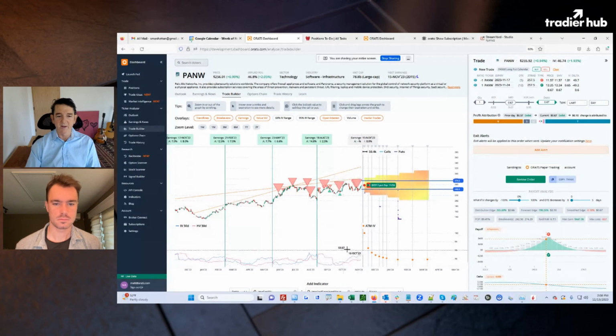What we're looking at is the trade builder here. I like to look at this to see the stock price movement, to see what our valuation matrix is, and also to see the at-the-money volatility. I think it presents everything you need to make a trade, or at least the things that I like to look at.